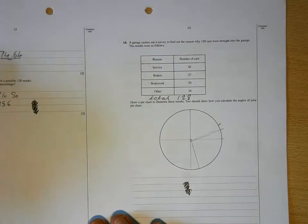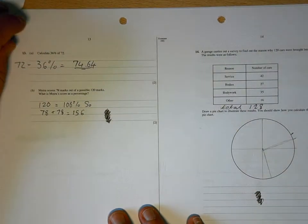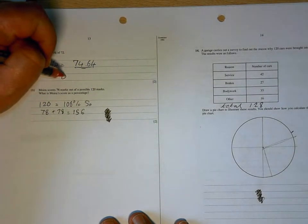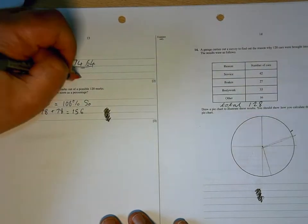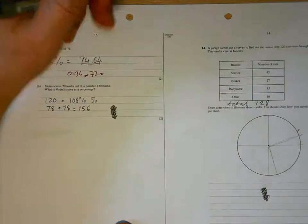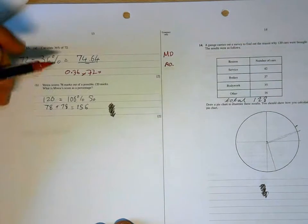Okay, so 36%, going back to how I showed you to do 10% earlier, you would write that as a decimal in the same way you would write 36 pence written in pounds. So you'd write that as £0.36. You multiply that by 72 and that gives you your answer. So that's your method. So you don't get those marks.